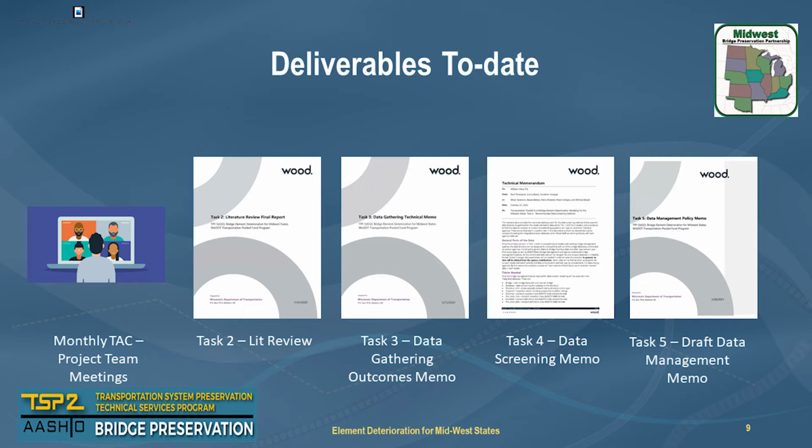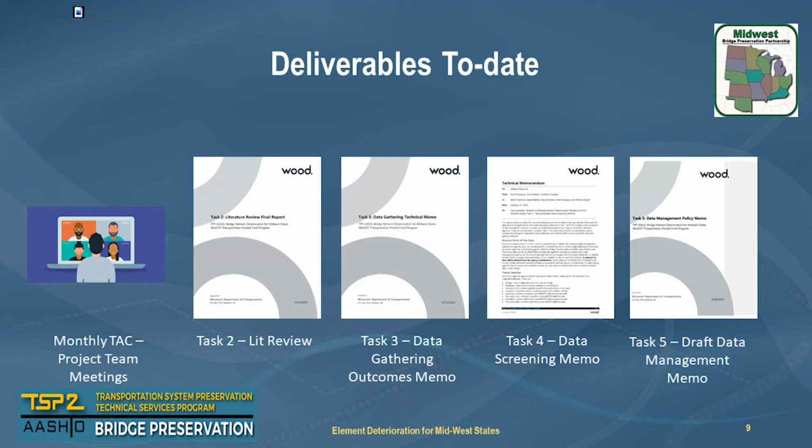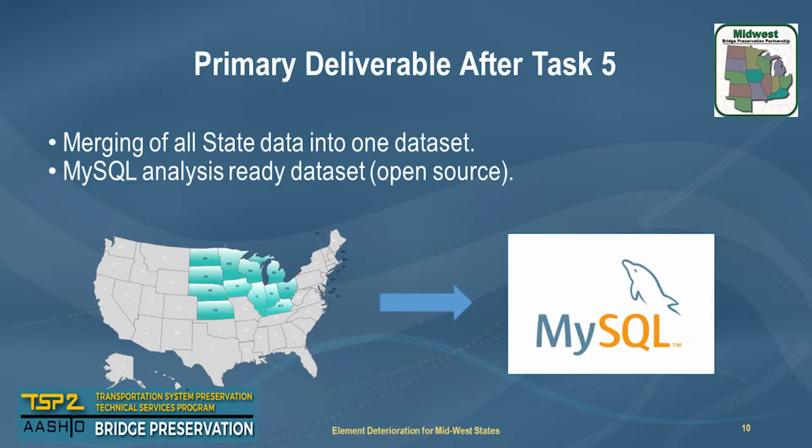So as we go through this, we're mapping what we do, because my suspicion is we may want to do it again in the Midwest, but some of your states and your regions may want to utilize this process to develop deterioration relationships that are more consistent with your environments. We've got data screening memos and a data management plan also. At some point, we're going to host this data for future updates and regeneration of these curves as more of that element information becomes available. For the 12 states, we're using a MySQL analysis to go in there to work with the database.